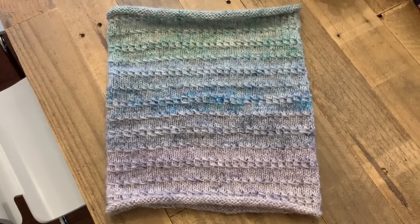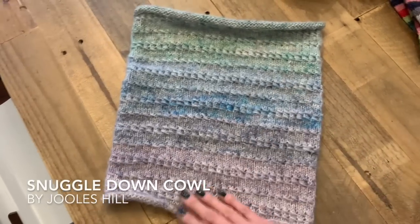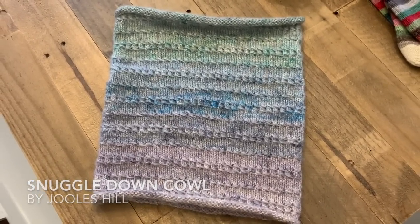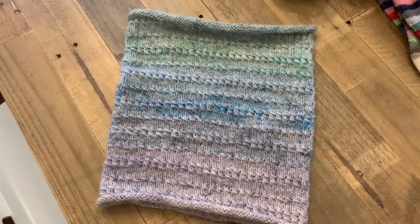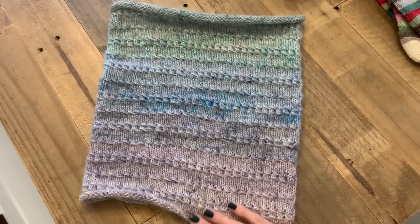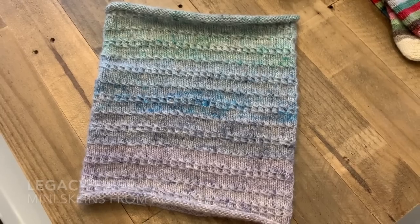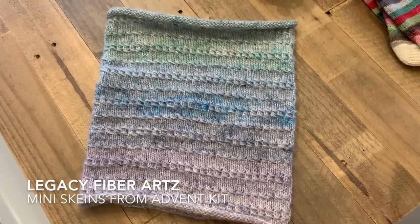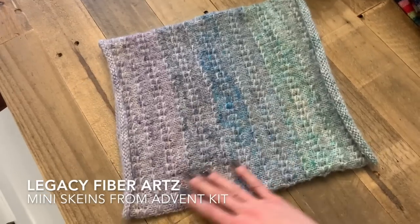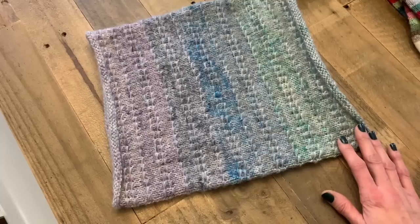This is my snuggle down cowl. I cast this on Christmas Eve, and I just finished it last night, and I absolutely love it. It is the snuggle down cowl pattern by Jules Hill from So Sweet Violet. I chose 7 of the mini skeins from my Legacy Fiber Arts advent calendar that you probably saw me open if you watched Vlogmas. And I just picked 7 colors that I really, really loved together. And they were perfect from the get-go.